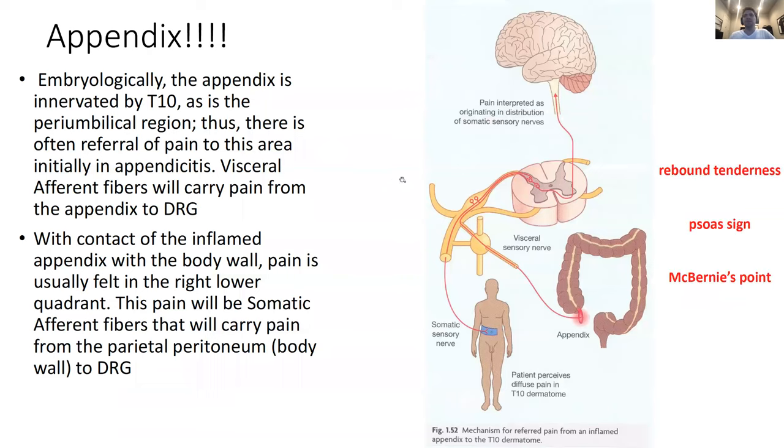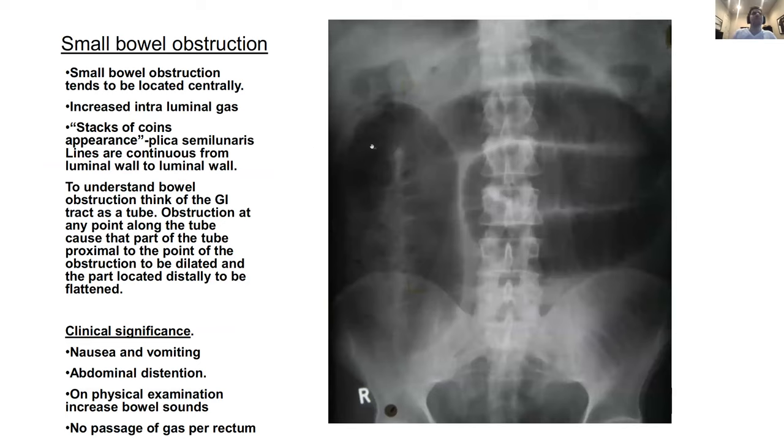Okay, and we kind of talked about the appendix, some things you want to remember. You get this rebound tenderness. So when you lift off, they get this pain. So a sign is if you lift their leg up to their chest, it causes pain when you have it. And then McBurney's point, which y'all know, two thirds from the umbilicus and one third from the superior iliac spine.